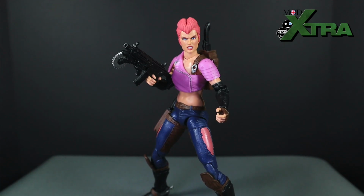I don't think it's quite as impressive as some other G.I. Joe Classified figures have been in the past in terms of the selection of extra goodies, the little embarrassment of riches, but still pretty decent and definitely in character and in line with the figure, and definitely in line with the kind of storytelling piece that you might want to do with the way you display her. So yeah, happy with accessories overall.